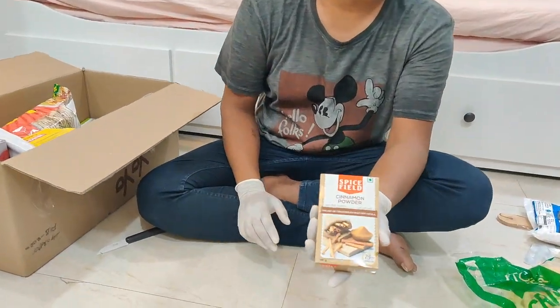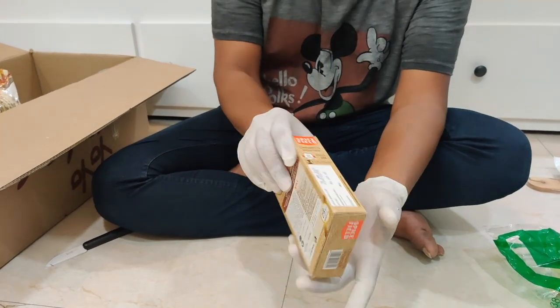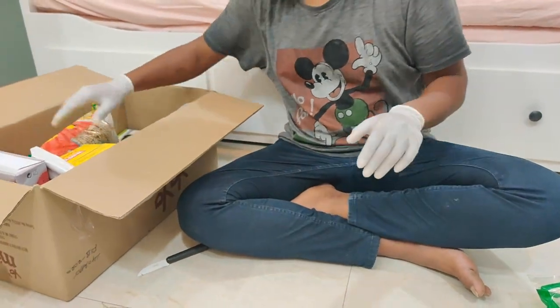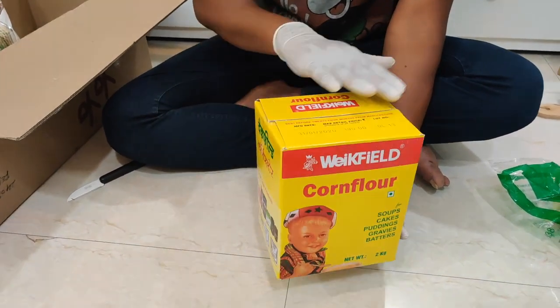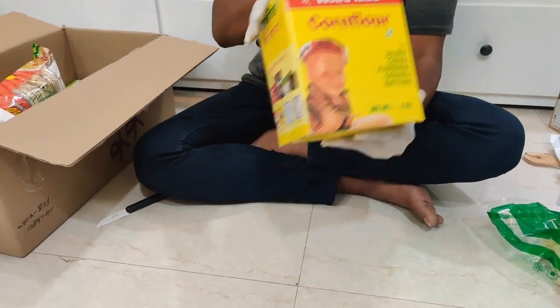So this is cinnamon powder. We wanted to make some cinnamon buns or any other stuff which uses cinnamon, so we got this as well. Now, apart from that, we got a big box of corn flour, and this is a very good deal. This is about 2 kilograms of corn flour, and we got this for an MRP of 190 rupees, which is good.